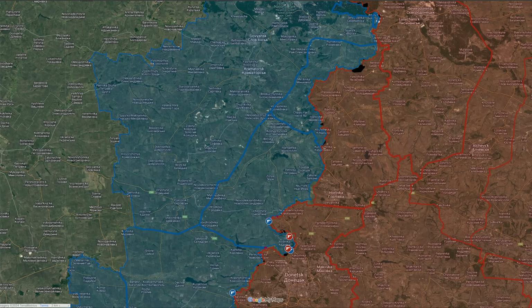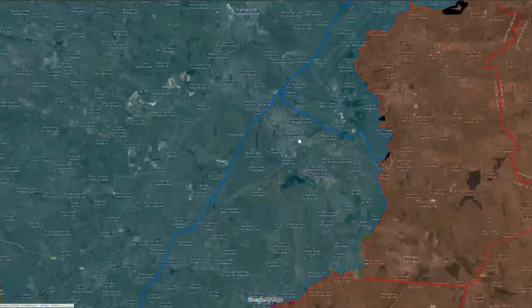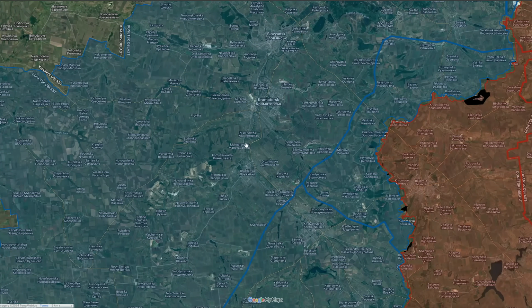Based on that, we see that Konstantinivka is the most obvious target. If the Russians manage to capture Konstantinivka, then they can attack Kramatorsk and other areas within this line from the south and continue this operation by flanking it from behind as well as the front.